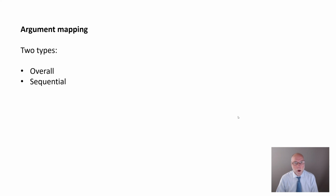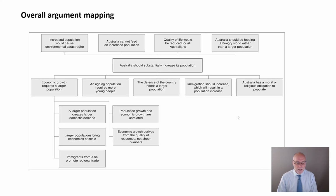Let's look firstly at overall argument maps. Now, lots of boxes on the screen, aren't there? But an overall argument map has 3 fundamental areas. In the middle, it has what is the proposition you are putting forward. We should buy pizza tonight might be a proposition. In this case, the proposition in the middle of the argument map is this one. Australia should substantially increase its population. And of course, you can put in whatever country you want.